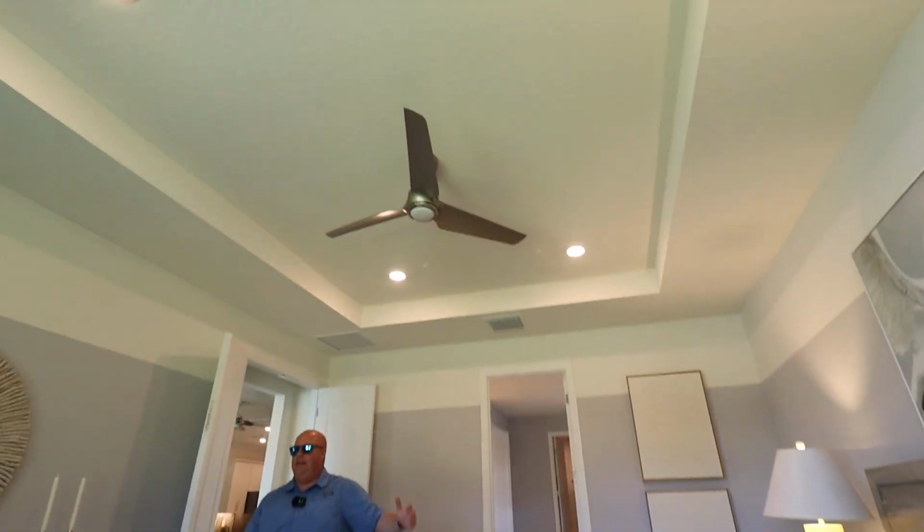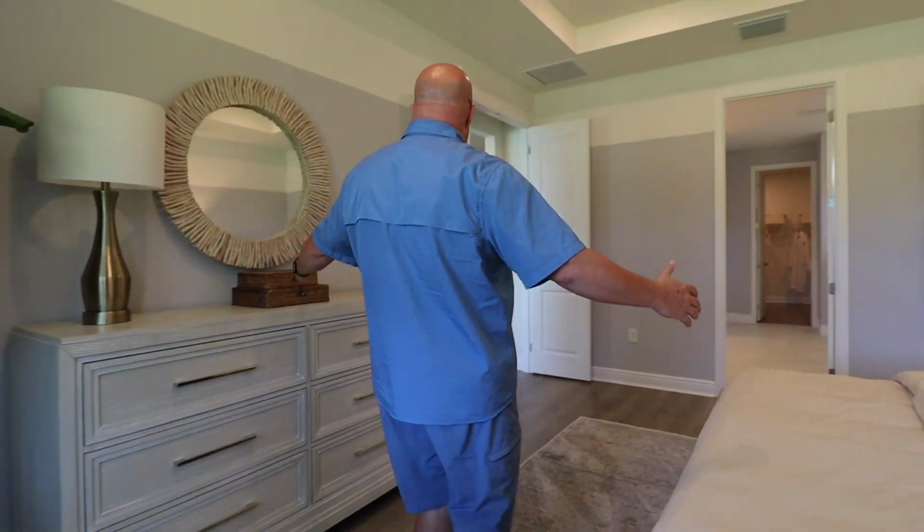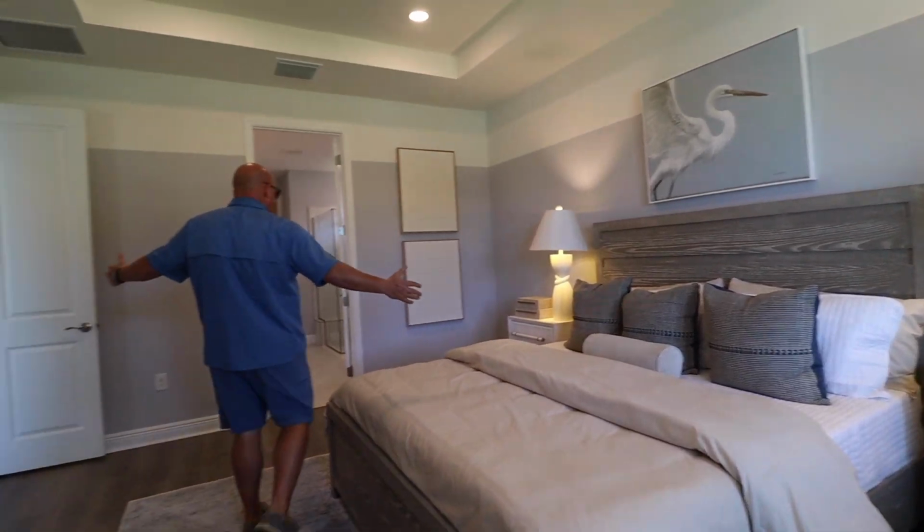Right, and we're gonna walk straight across to the owner suite. Nice tray ceiling, windows again for natural light. And this is a grand space for an owner suite. Good size furniture here and plenty of space to walk around.